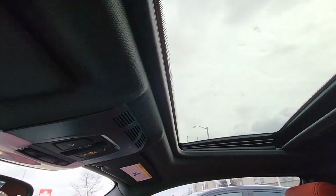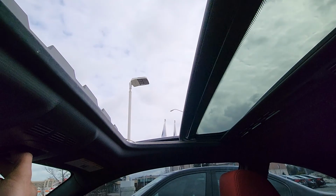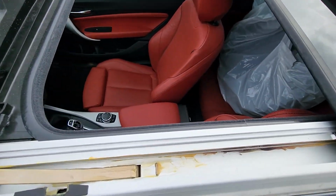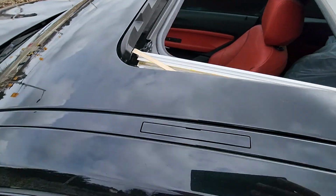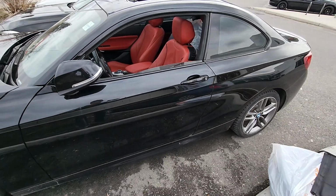Sunroof. Alright. See outside of the roof. I don't think it's ever been opened. Yeah, it looks brand new. Alright, we're doing a final walk around before we take the car for a test drive.